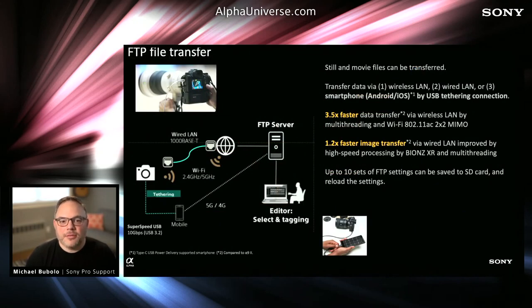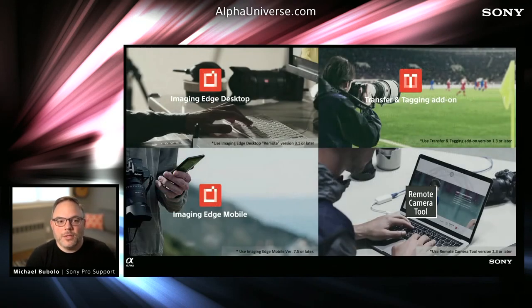FTP file transfer, 3.5 times faster, and then almost 1.5 times faster with wired LAN. So for that professional that's out there in the field, this is really critical. And what you can see here is that also when you're connected via USB-C to our new Xperia Pro, which we'll talk about in a second, the Xperia Pro will also be able to be used with the USB-C.